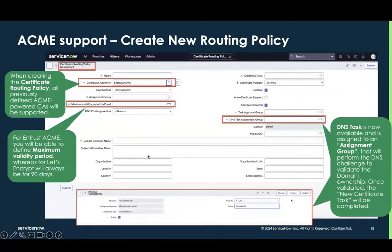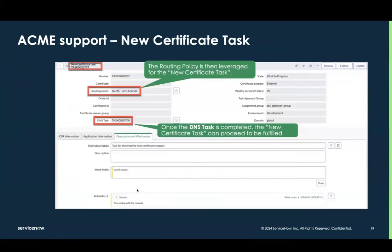Then once we have set up the credentials, we can create a new routing policy by leveraging the CA that has been defined beforehand. In this case, we are selecting, in this example, the Entrust Acme certificate authority. Then we have a maximum validity period that we can set up in a custom way, or for Let's Encrypt, it will be by default 90 days. And then it will be the DNS task assignment group. So we can decide a specific assignment group that will need to perform the DNS challenge to validate the domain ownership. And once that is validated, we'll be able to proceed with the new certificate task creation. As you can see here, we leverage the routing policy that we just created and the DNS task that has just been created, so we can actually proceed with a new certificate creation.